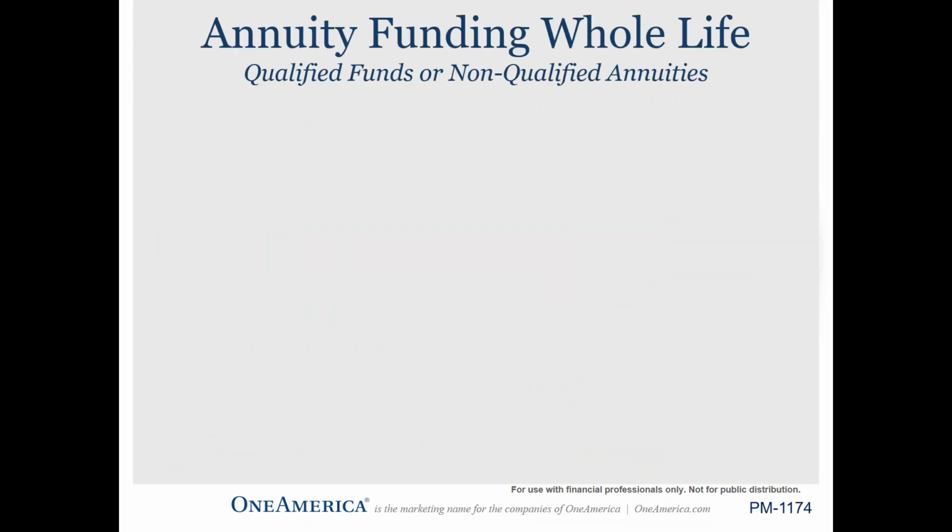So now I want to take a moment and dive a little bit deeper on the annuity funding whole life option, because this is a huge opportunity. Baby boomers were that first generation to invest heavily into qualified accounts, and now you're seeing a lot of them reach their 60s and 70s with a huge amount of qualified dollars. You're even seeing some of them that might be considered qualified rich but cash poor. Well, with this option, it can be funded with qualified or non-qualified lump sums.